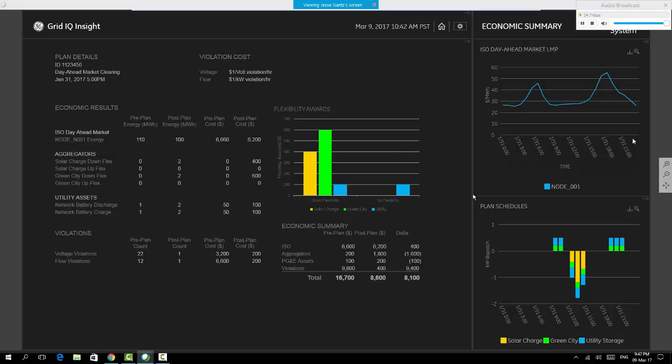So in this screen here, this is a roll-up of the optimization before and after results and a tabulation of them. We can see that, as part of the day-ahead market clearing at this time, in the economic results sections, we have the wholesale cost of energy. So in the columns 1 and 2 here, we're looking at megawatt-hour energy use, and then the corresponding dollar amount. So this is taking the day-ahead market LMPs times the loading over the optimization horizon. We're also looking at what aggregator resources have been selected.